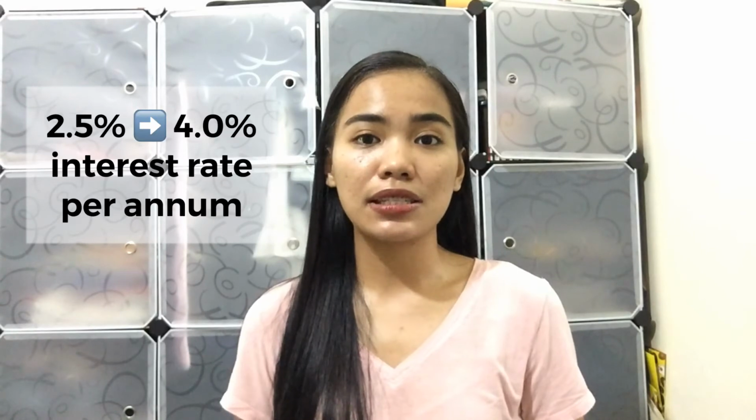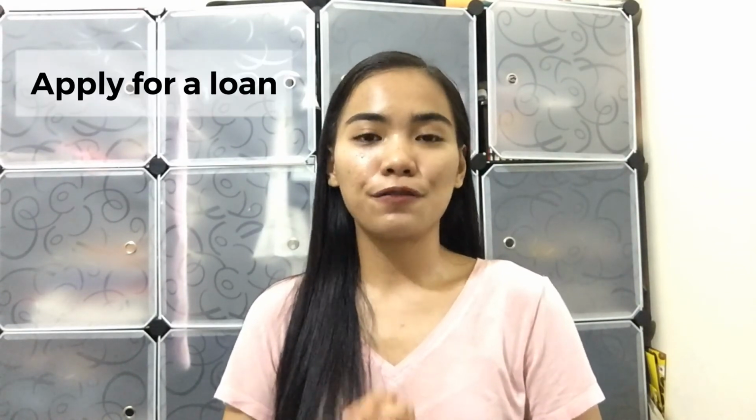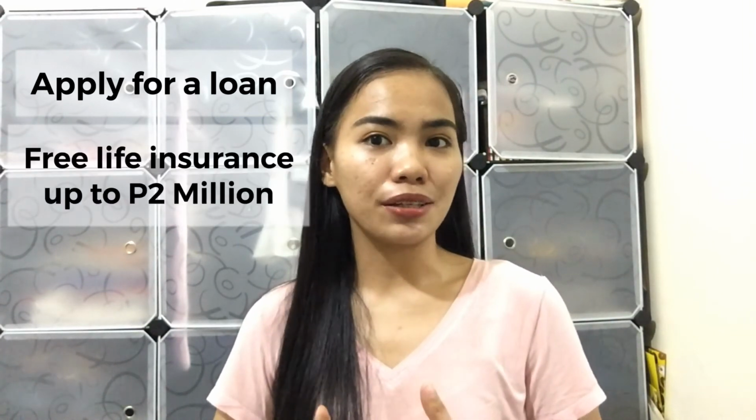Aside from offering the highest interest rate, which is from 2.5%, it's now offering up to 4% interest rate per annum. It's also giving depositors an option to apply for a loan, and there's also free life insurance of up to 2 million. So imagine that.